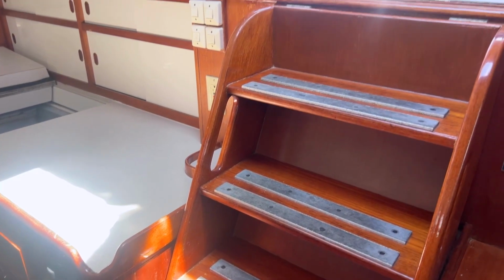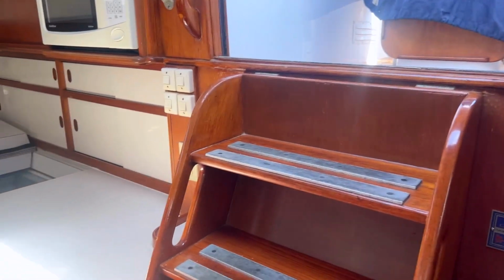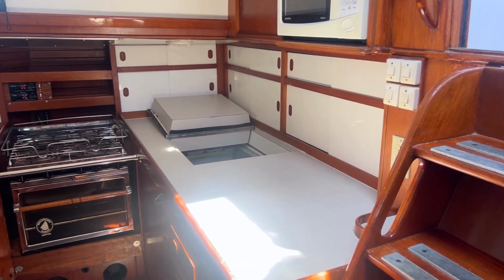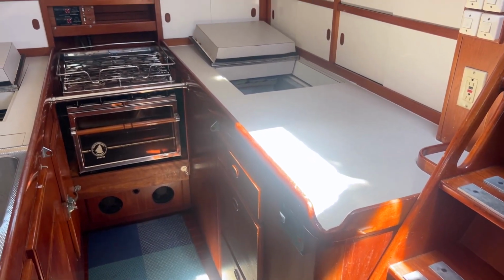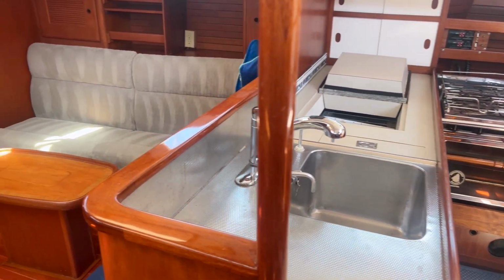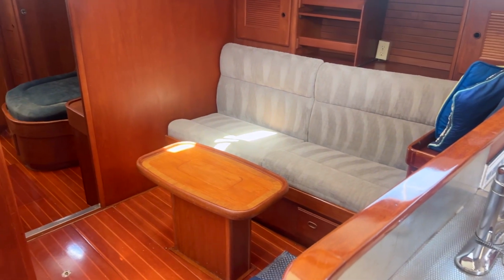Now as we step into the interior of ROXY, you can see what a phenomenal offshore vessel this truly is. Immediately at the bottom of the companionway stairs is a large offshore galley, great for staying safe when cooking while underway. Two large cool boxes, one for a freezer and one for a refrigerator, are kept cold by a Frigoboat system. A 4-burner gimbaled propane stove and oven, and a large stainless steel sink also adorn the galley.